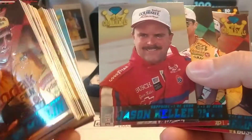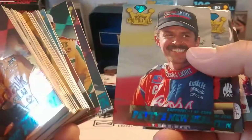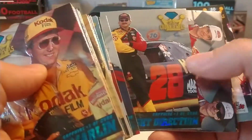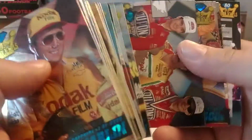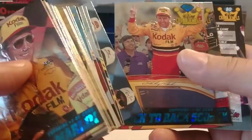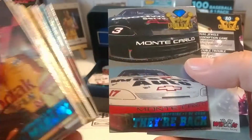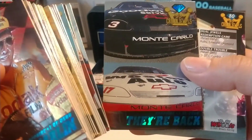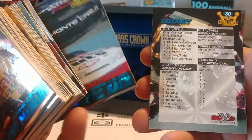Jason Keller drove his family-owned Budget Gourmet car. There you see Terry Labonte after a win, Sterling after a win. There's Kyle. Dale Jarrett won his first career pole in the 28 car. 3 in a row for Rick Hendrick at the beginning of the year. Back-to-back Daytona 500s for Sterling. The Monte Carlo, of course, its long-awaited comeback in 1995 after being phased out in 1989 in favor of the Lumina. And, of course, you've seen a checklist in each stack.